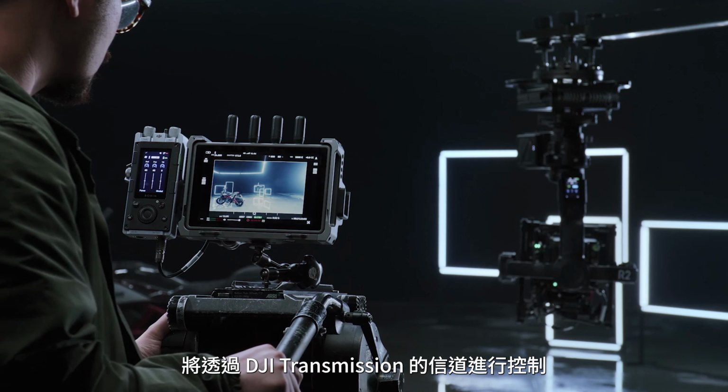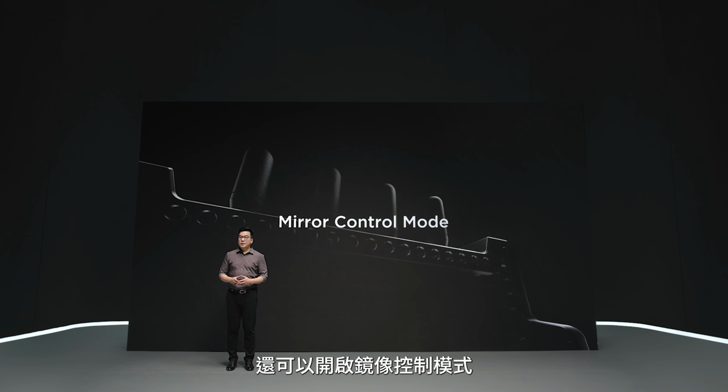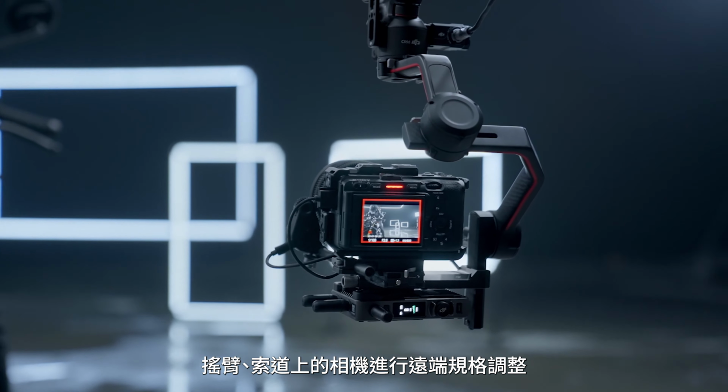When DJI Transmission is used with mirrorless cameras from Sony, mirror control mode can be activated and the virtual interface on the monitor can be used to remotely control the camera menu. This allows for quick remote settings operation of cameras mounted on a jib or a cable cam.